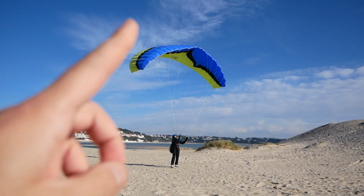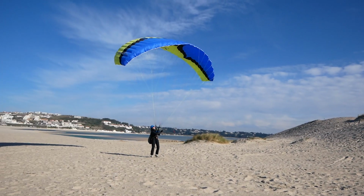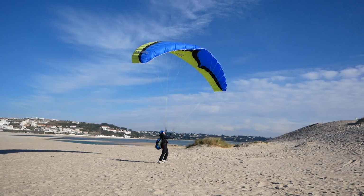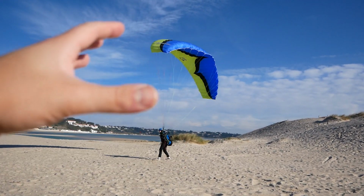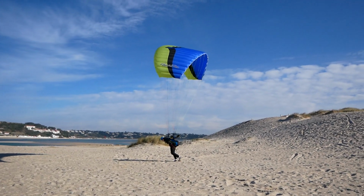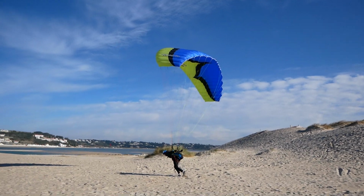If you notice, the wing is always staying above her. Every time it goes this way and it drops down, it'll pull her a lot more. And that's the concept of the wind window and where the power is in the wind window. So that's one of the many things that we go over on the course.